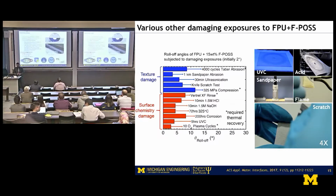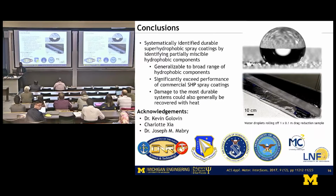So, to conclude, we found a way to systematically identify spray-coated durable superhydrophobic surfaces by identifying partially miscible hydrophobic components. And this is generalizable to multiple types of hydrophobic chemistry. So we found non-fluorinated and fluorinated blends which exhibited this property. The most durable coatings significantly exceeded the performance of a number of commercial superhydrophobic spray coatings. And any damage to the most durable coatings could actually be recovered by heating them.